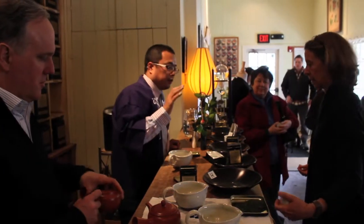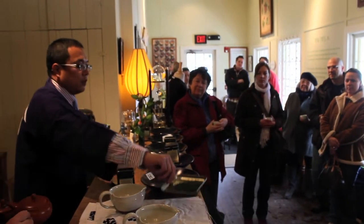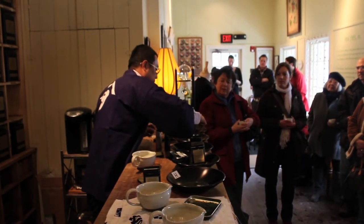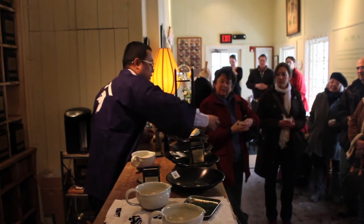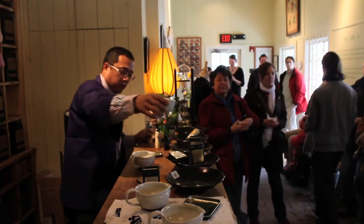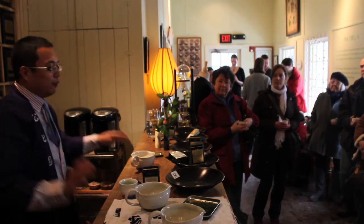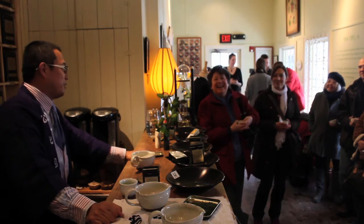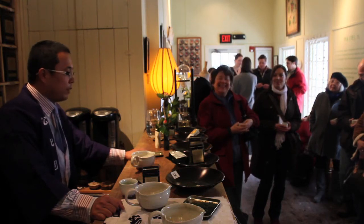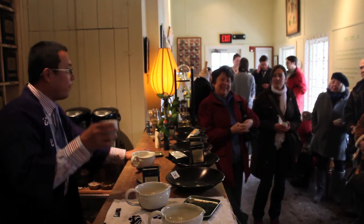To make matcha, we use a stone mill, and we grind these leaves into this fine powder. This is matcha. And matcha is known to be used in tea ceremony. I'm not good at tea ceremony, so please excuse me if I do things the wrong way. But today, I would like to present an easier and casual way to brew matcha. Okay.